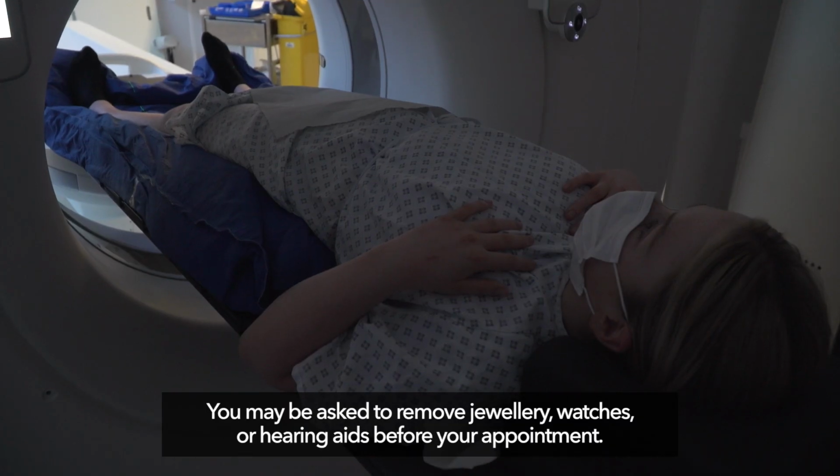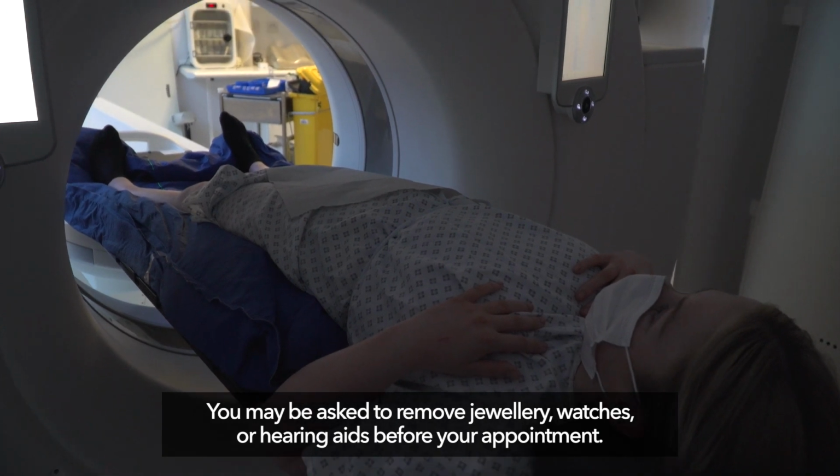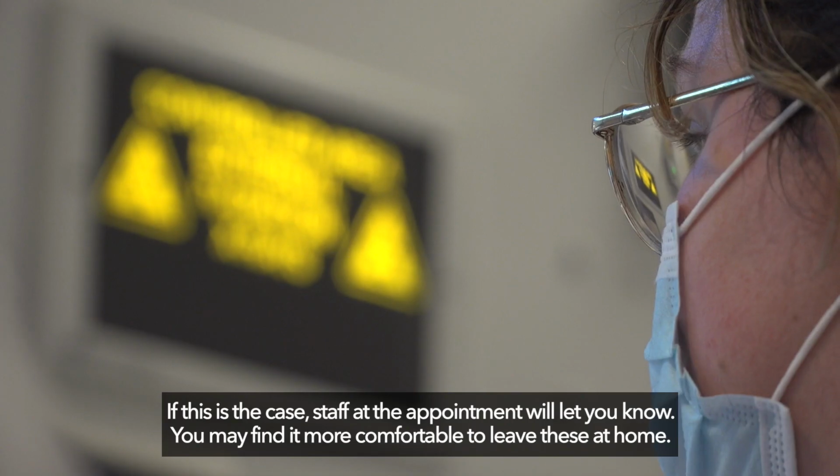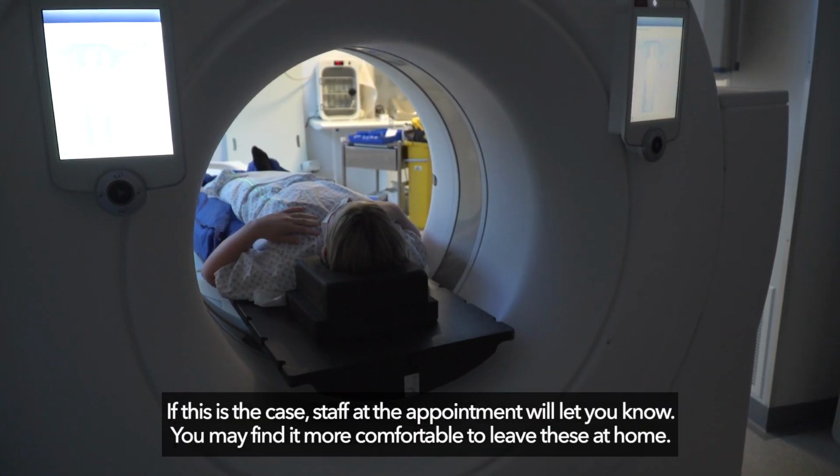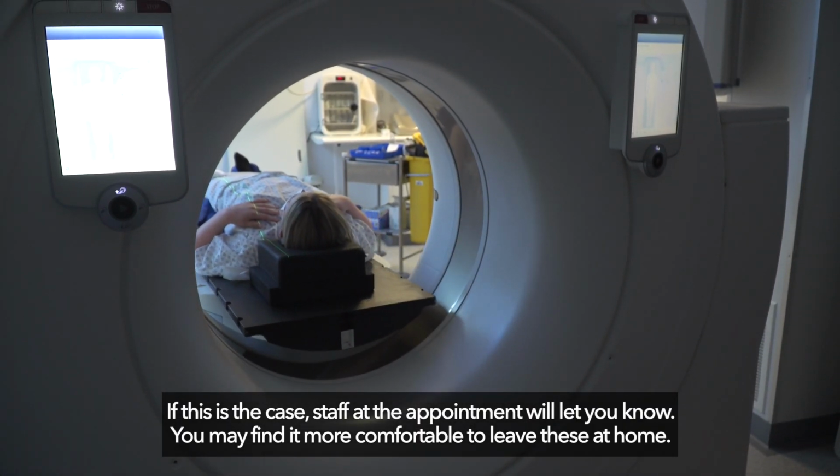You may be asked to remove jewellery, watches or hearing aids before your appointment. If this is the case, staff at the appointment will let you know. You may find it more comfortable to leave these at home.